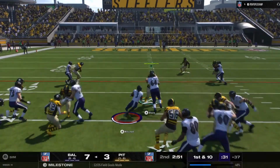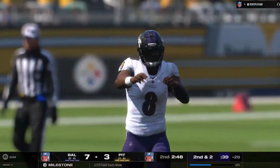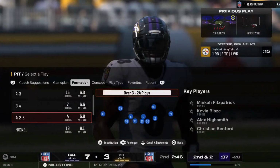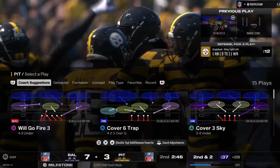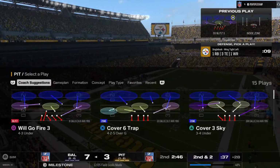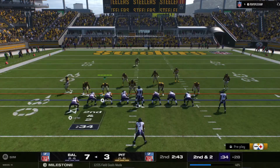Up the middle, here's Mitchell. And they'll get 8 out of this before being stopped at the 28. Hey, when you get good yardage like that on first down, it really does a whole lot of good for your entire offense. But I love the way he's finishing those runs.